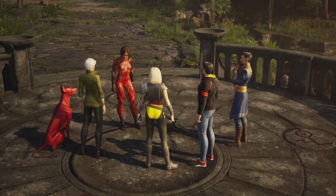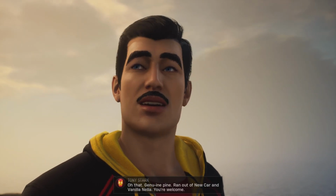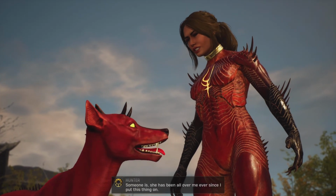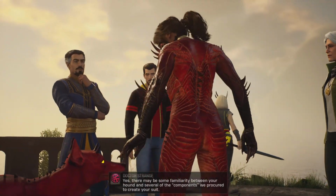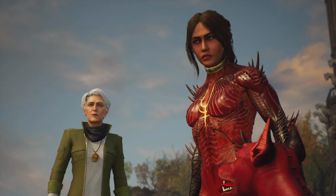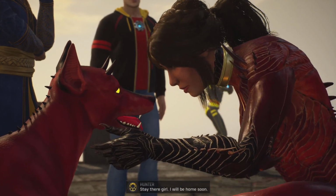Go through with this. I cannot believe that smell. Oh, that. Genuine pine. Ran out of new car in Vanilla Nella. You're welcome. Are you ready? Someone is. She has been all over me ever since I put this thing on. Yes, there may be some familiarity between your hound and several of the components we procured to create your suit. Right. Shutting up. Stay there, girl. I will be home soon.